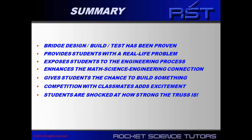Yeah, so a lot of different things. I mentioned the bridge testing itself is about 5 to 6 weeks. We also do a long portion on simple machines. We probably do about 4 or 5 weeks on first class, second class, third class levers. We teach the relationship between forces and distances and just simple mechanics.